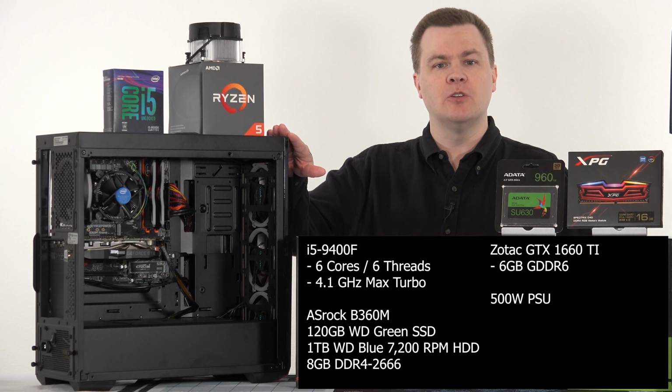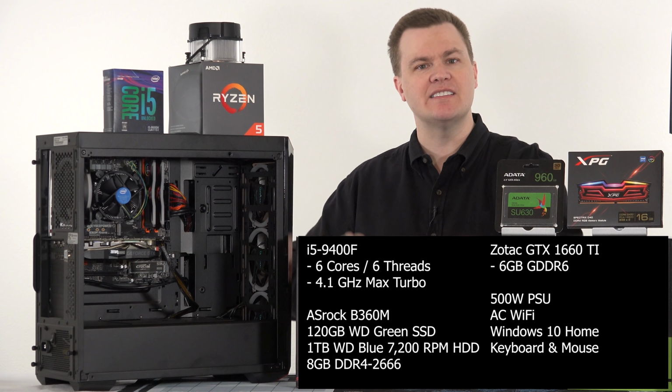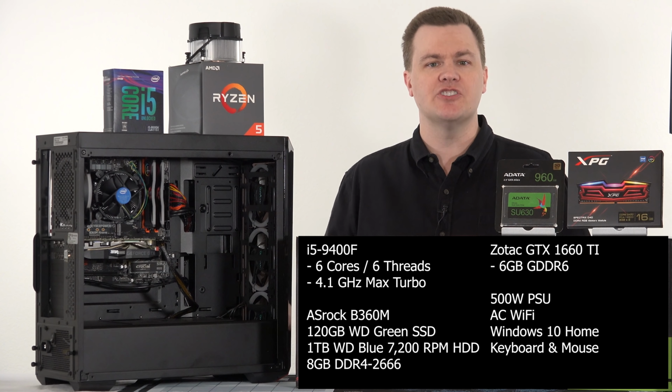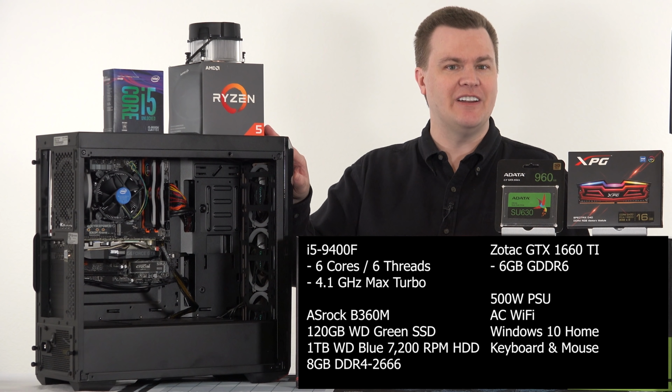It has a 500 watt power supply, it has Wi-Fi, it comes with Windows 10 Home pre-installed, it has a gamery style keyboard. It is a cheap keyboard, but it's got gamer keys and dedicated function keys. It's better than what comes with an Acer or Dell these days. And it's got an RGB mouse, which is very exciting.